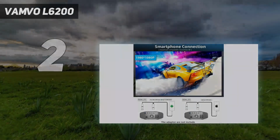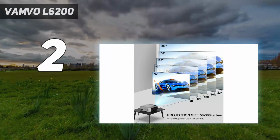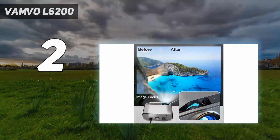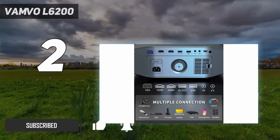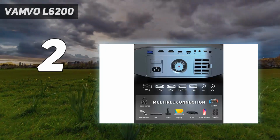Vamvo L6200. The Vamvo L6200 is a more reasonably priced 1080p gaming projector with a range of connection options and all the features you'd need on a day-to-day basis. It's not going to compete with more established models, but if you're after a cheaper alternative, it's a solid prospect.